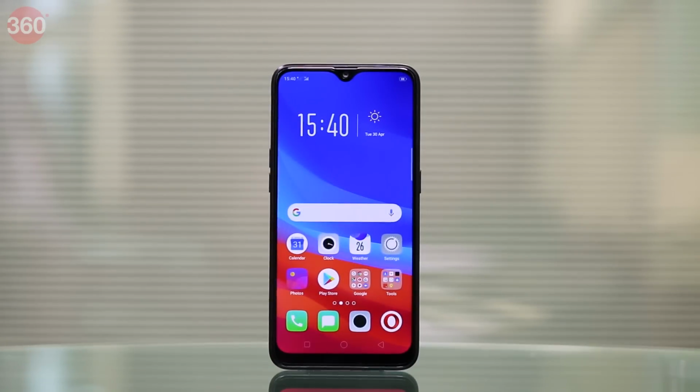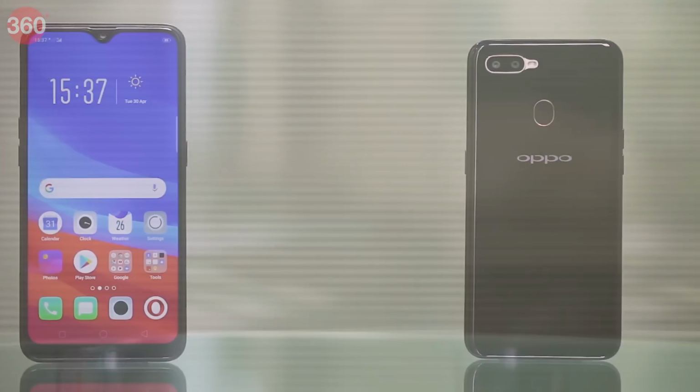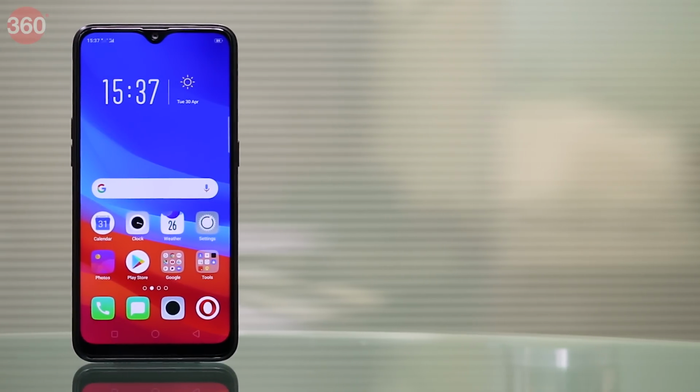Oppo recently launched the A5s in the Indian market at a price of 9,990 rupees, putting it against some of the most value for money smartphones in the market, like the Asus ZenFone Max Pro M2 and the Xiaomi Redmi Note 7. The Oppo A5s has a MediaTek Helio P35 SoC. It also gets 2 GB of RAM and 32 GB of internal storage.